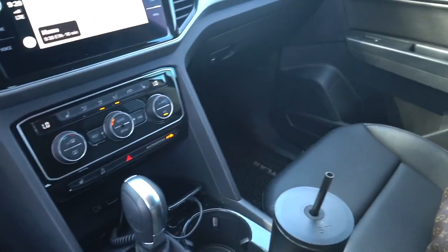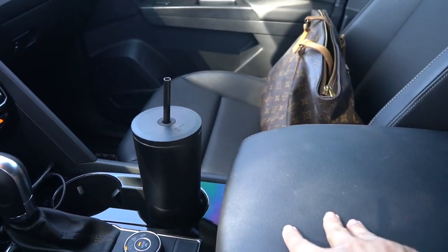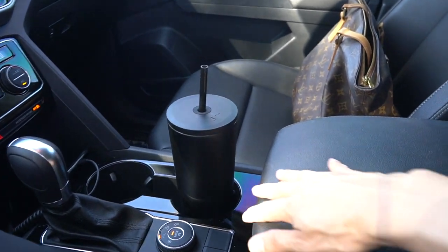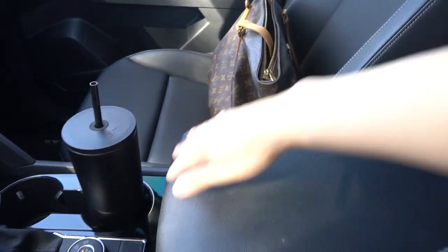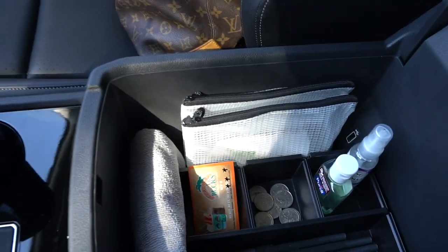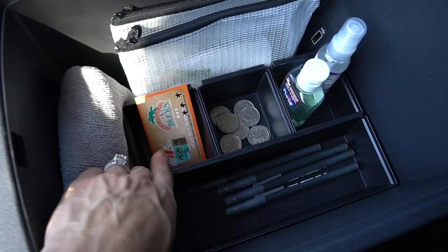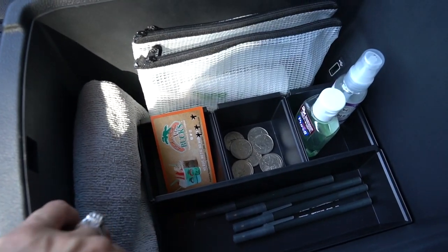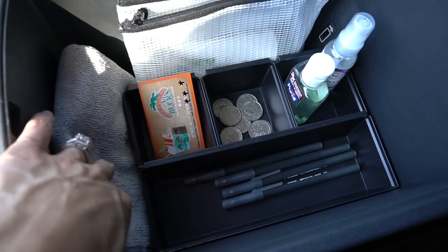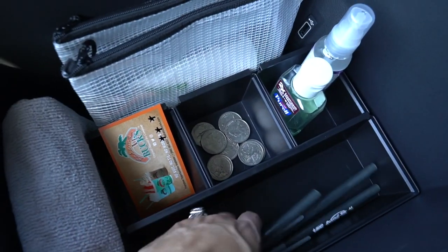All right, so I wanted to show some of the organization I've done for the car so far. In the glove compartment, I love that it's so nice and big compared to the Mercedes. In here, I just put those little containers that connect, and I built it about that big. I thought it was enough room for other stuff. So I put just some pens in here.